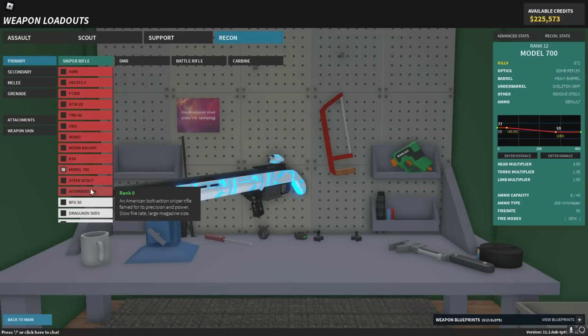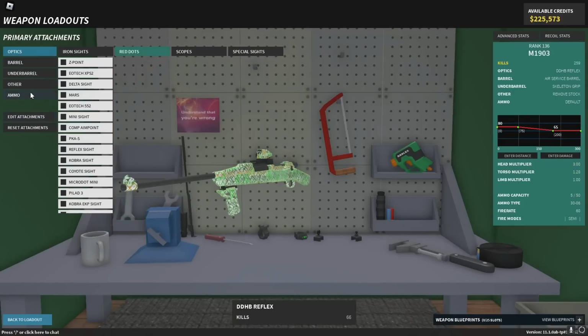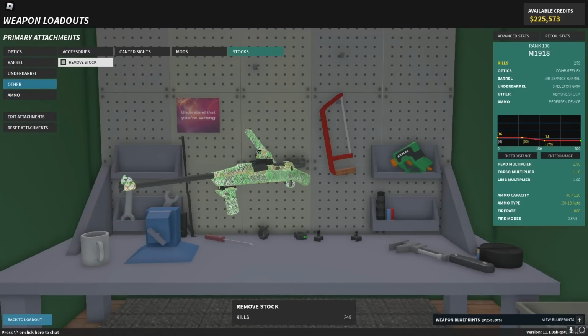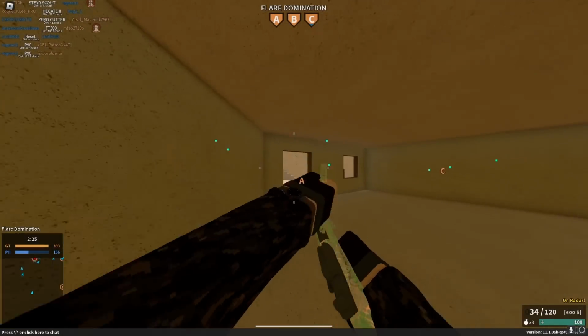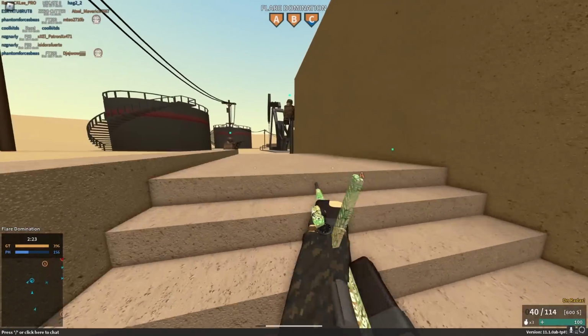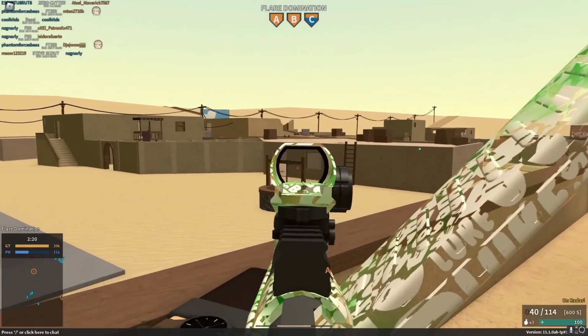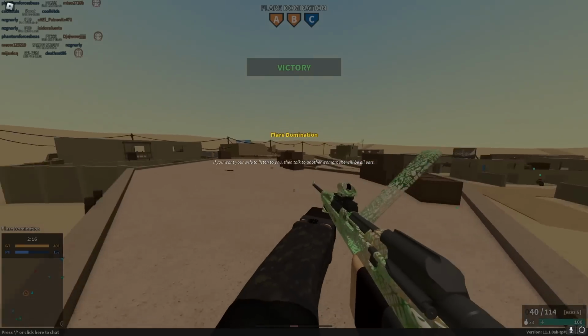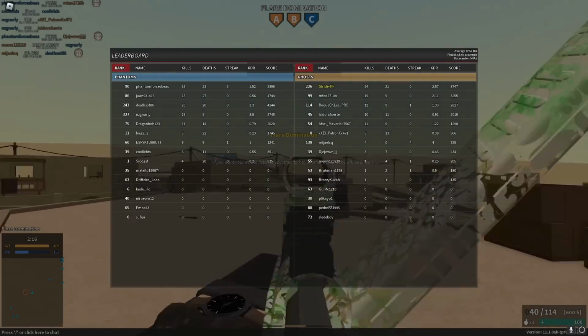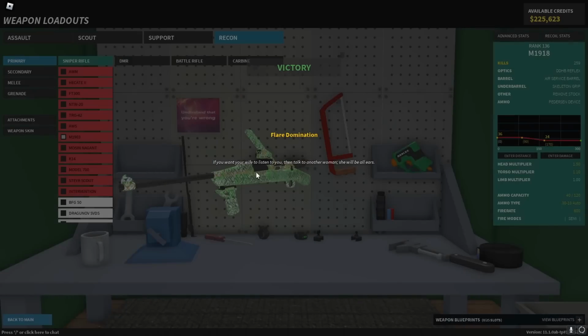The M1903 Pedersen device has had a buff, sort of. It has higher min damage at 24. It now has a torso multiplier. It has a better headshot multi, and it has 600 fire rate instead of 540, but it only has 1300 muzzle velocity, which is really bad. Oh wait, I need to run an actual recoil control loadout. Basically, this weapon can now 4 shots to the torso all ranges, and it has higher fire rate, but very, very low muzzle velocity. I'm not gonna lie, this is kind of still trash.